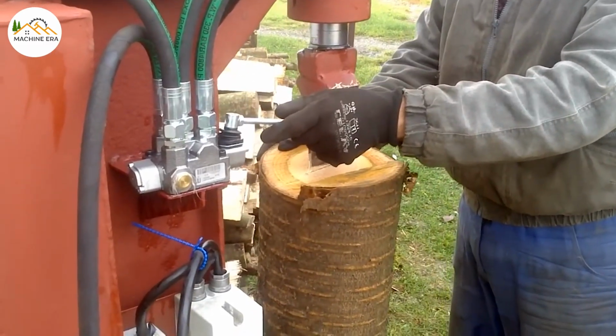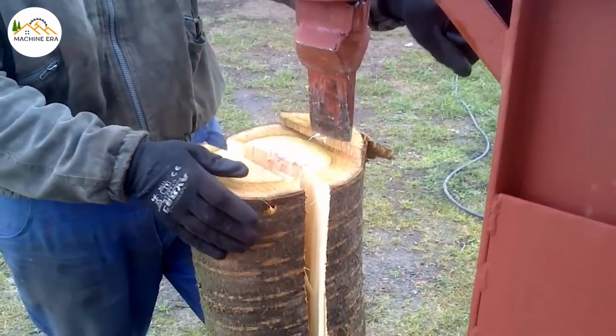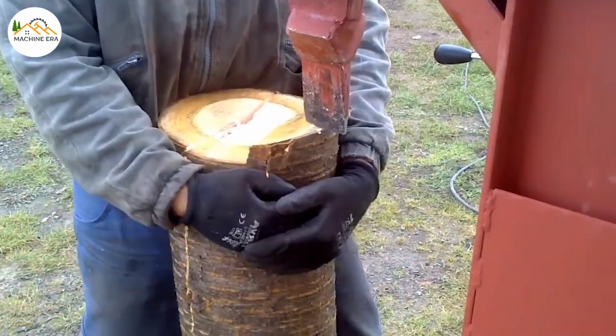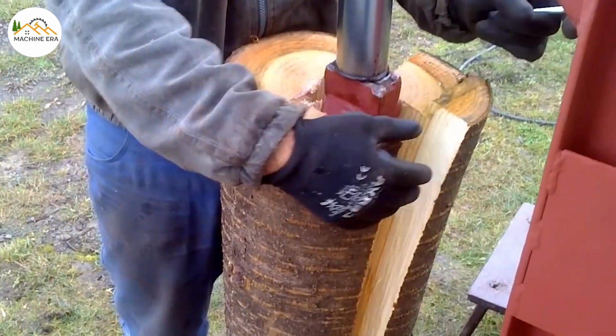May not be the most powerful, but it splits firewood more gently and more effortlessly than any man could. Smooth, steady, and precise. Watching it work, it almost feels like the wood wants to be split.